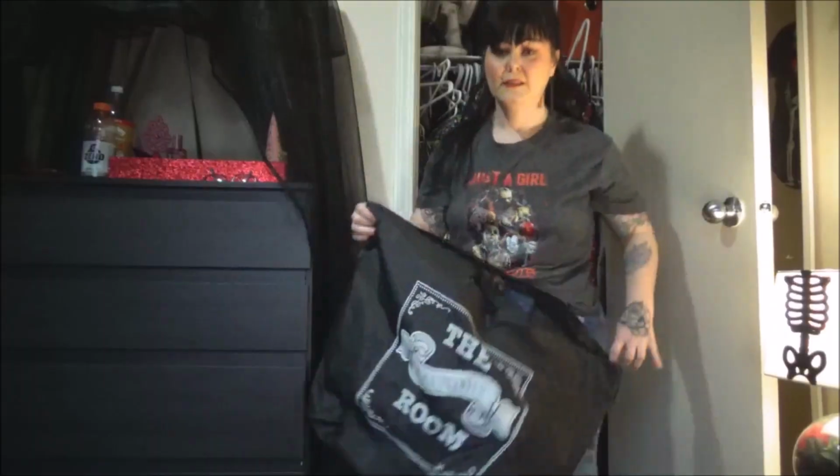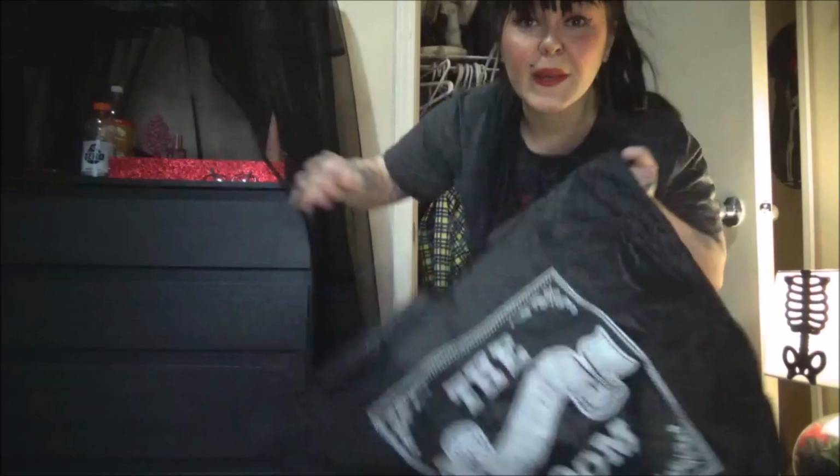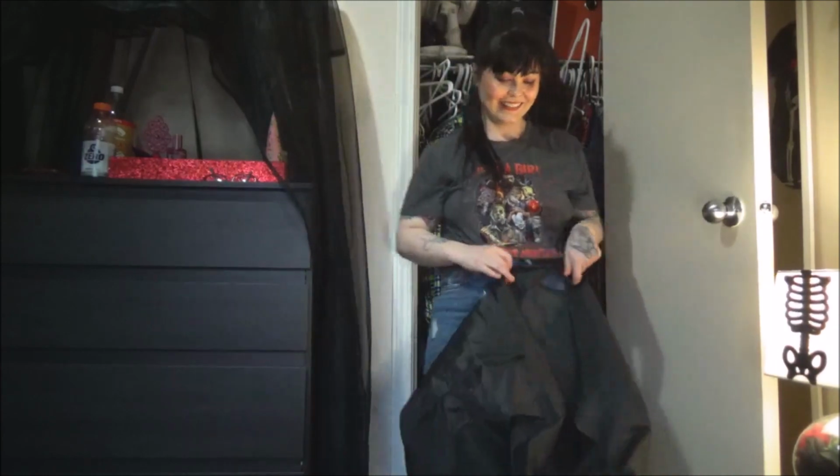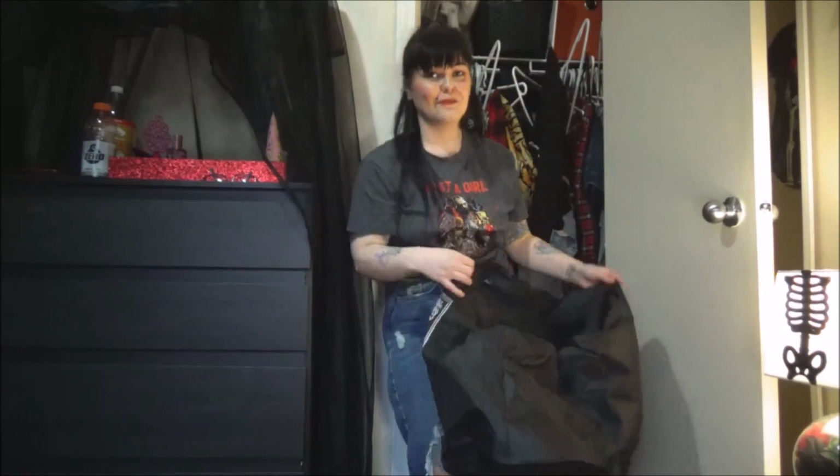Not my only closet, I have another closet, but the other closet that is in the studio room is more organized than this one, because I go in this one more than I do in that one. Here's my laundry bag. Nothing's in it. It's empty, because all my laundry is on the floor.